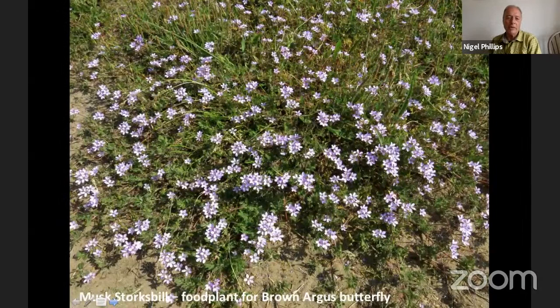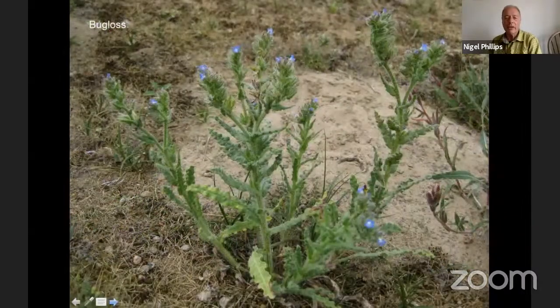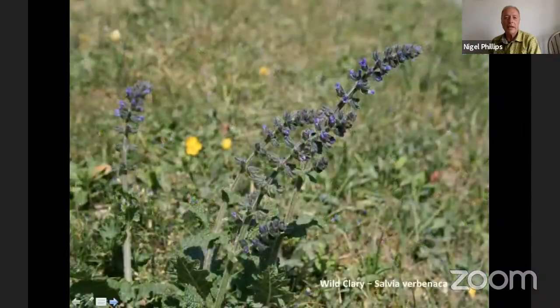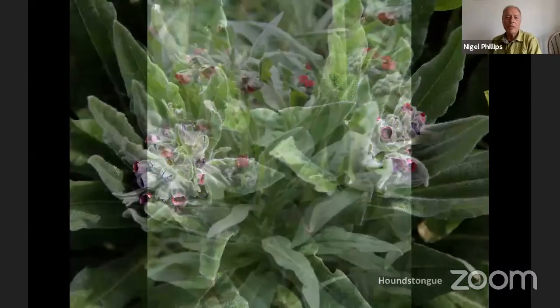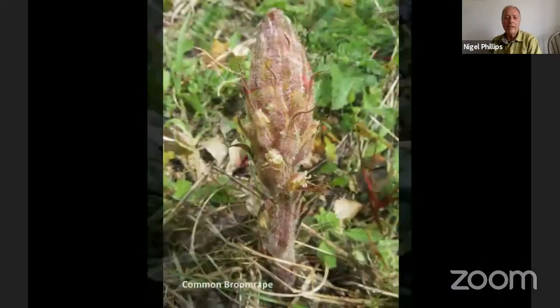Also very common is musk storksbill, which is the food plant for the brown argus butterfly. And bugloss, another bare ground specialist, produces lots of nectar. Wild clary occurs there, Salvia verbenaca. It likes open either limestone or sandy ground. And hound's tongue too, common hound's tongue, pretty spectacular plant in a low-key way and much loved by insects.